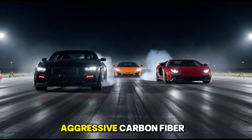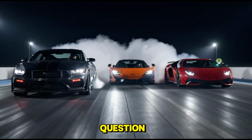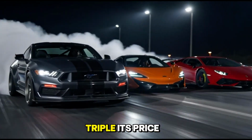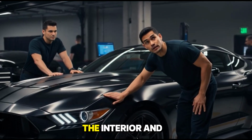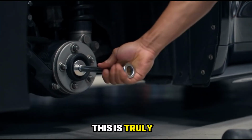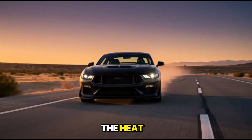But beneath that aggressive carbon fiber and those classic racing stripes, there's a big question. Can this $100,000 monster actually outperform the supercars triple its price? Today, we're going deep. We're tearing down the tech, the interior, and most importantly, the raw performance to see if this is truly the king of the S650 era. Let's see if the hype matches the heat.